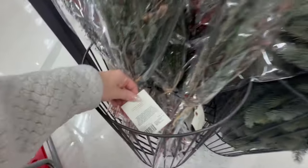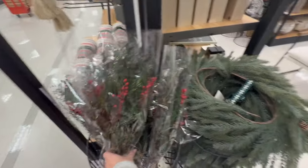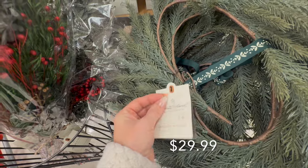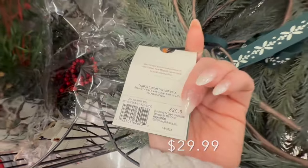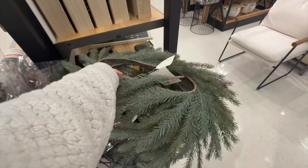Over here are some dried florals for $15, and those were stunning if you like to decorate with those. And then this was a very nice muted garland for $30. I really like the muted green with the little touches of pine cones.